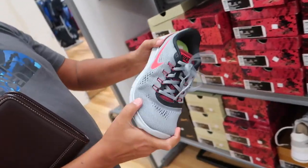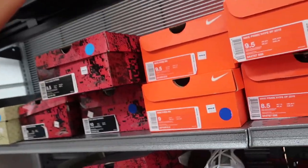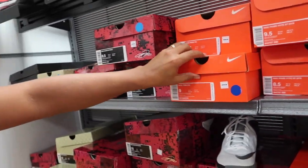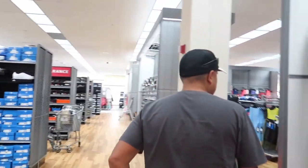Look at this. I mean, they're real flexible. Yeah, those are Nike Free Runs. They probably have your size, and there's a 9 in the free. Those are only $80 too. Wait, that's a hype. Let me try the 9. Okay, let me try on the 9.